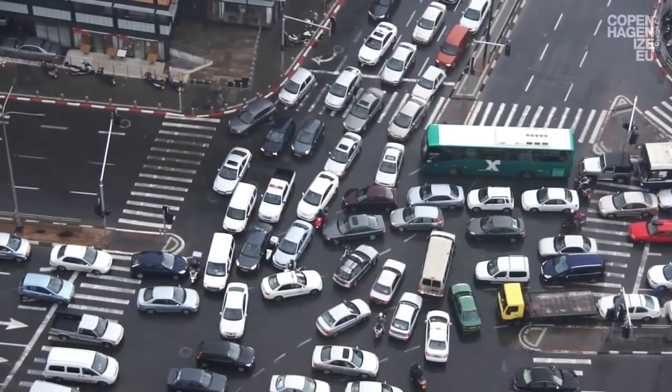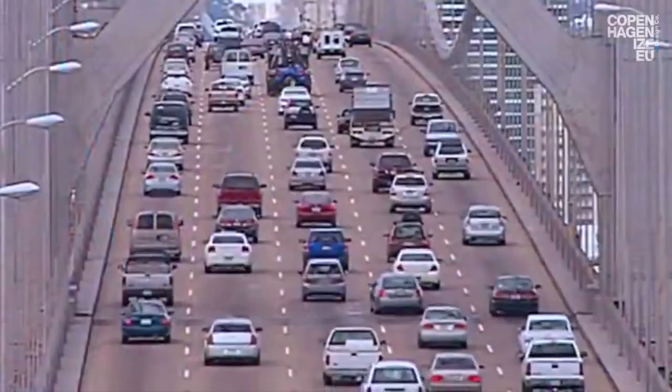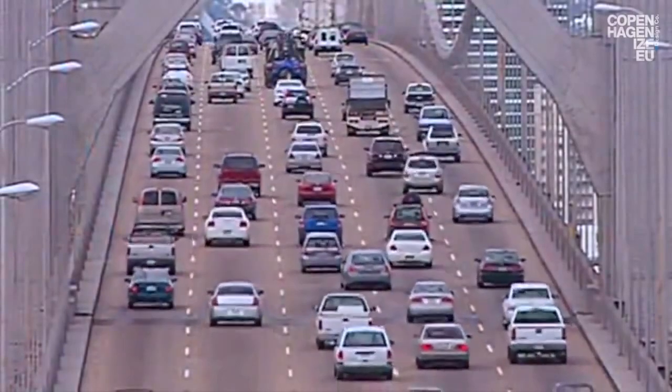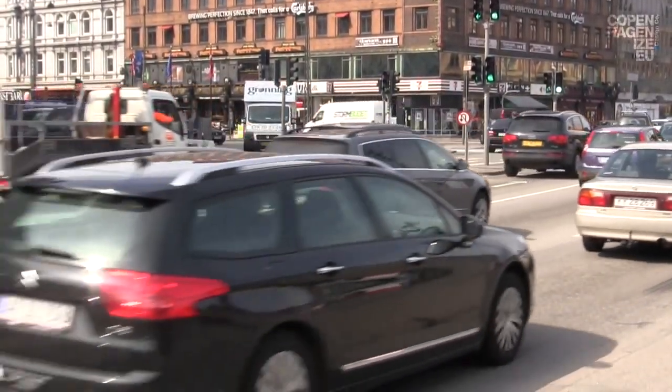Most cities in the world are incredibly car-centric. We've had 100 years of really what is failed traffic engineering and planning of cities based on a car-centric mentality. Planners and engineers think car first, and everybody else is sort of left in the dust.